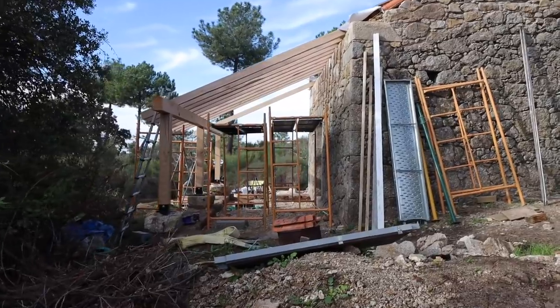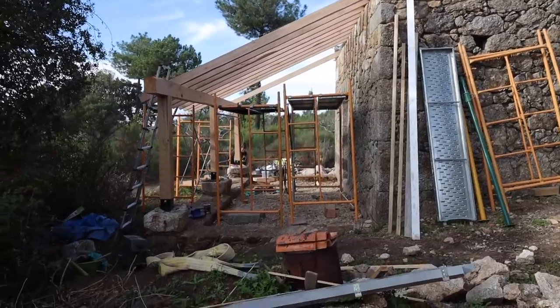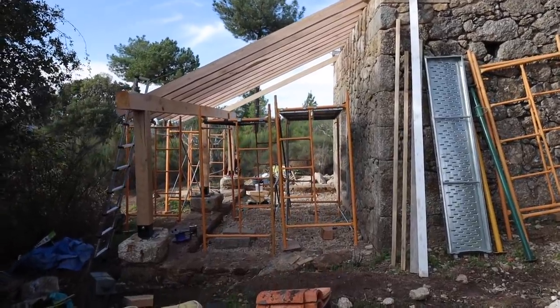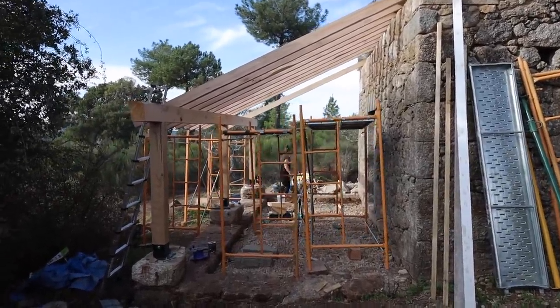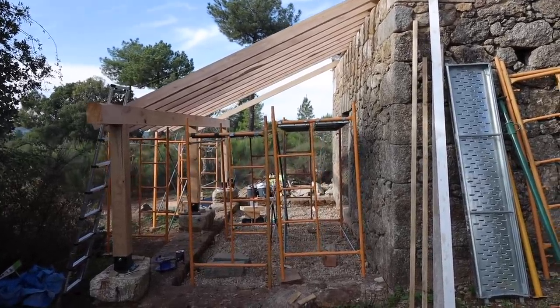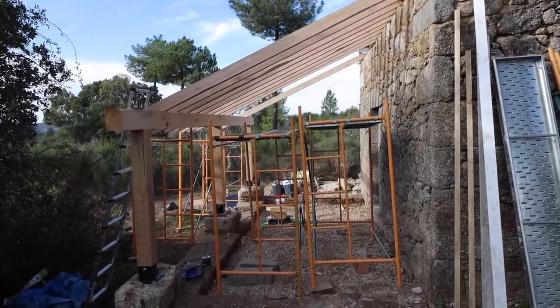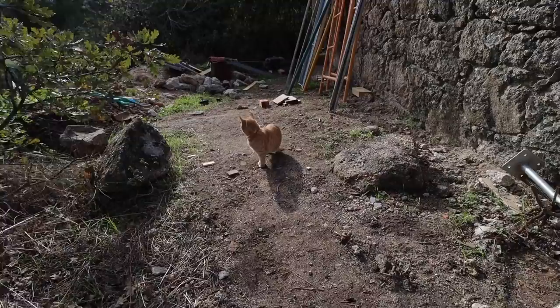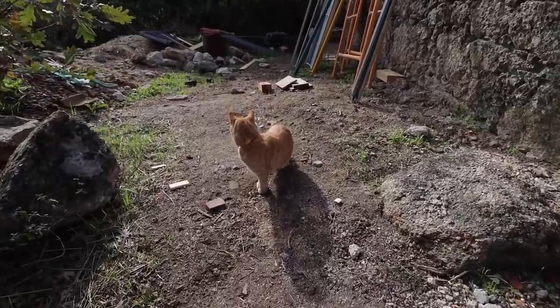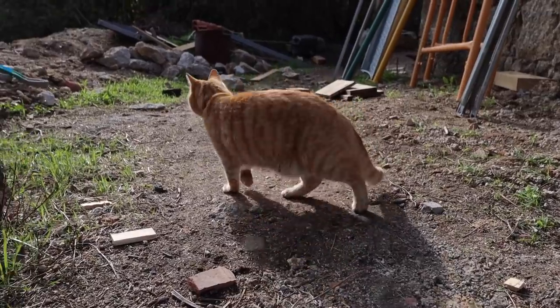So here's another angle of the veranda so you can see the scale of it. It's going to be a beautiful space. Can't wait to get a pizza oven set up outside there. It's going to be really nice. But this is the last time you're going to see it in its natural wood finish because we're about to stain it darker.